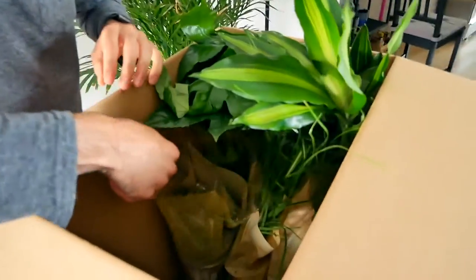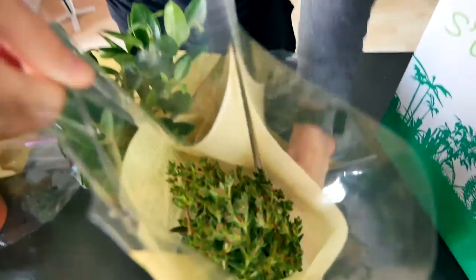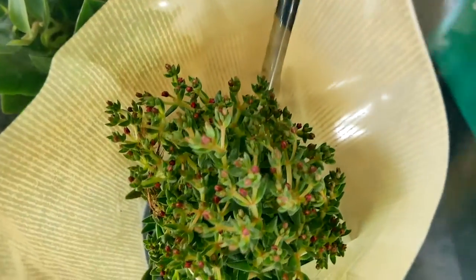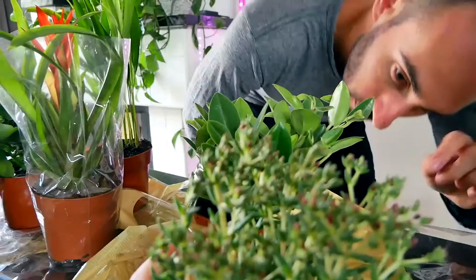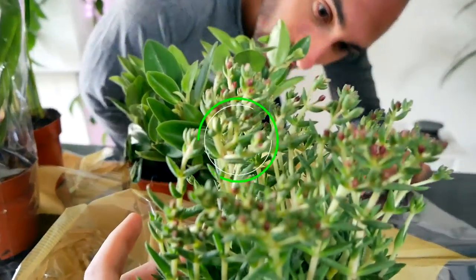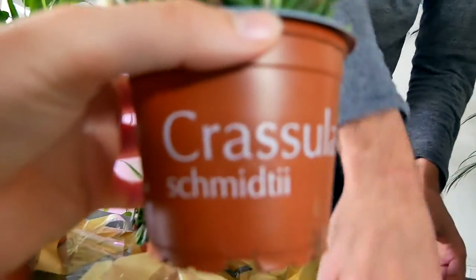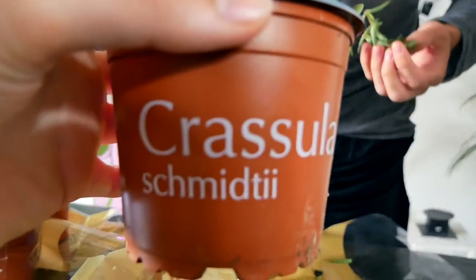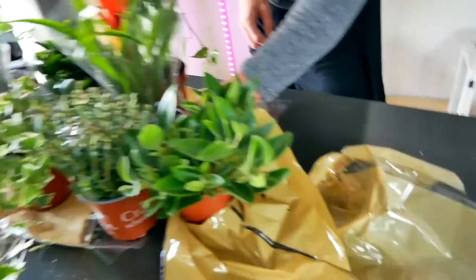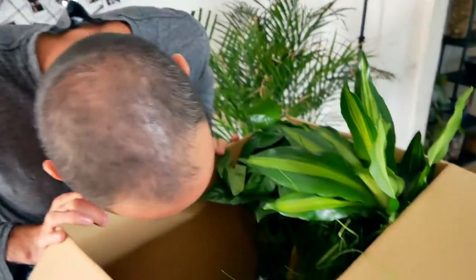This big one. No, not so big. Oh, whoa! What are you? What is that? The plant passport says it's a Crassula schmiditi. Wow, they're so pretty. Okay, that's a lot of plants already. Alright.